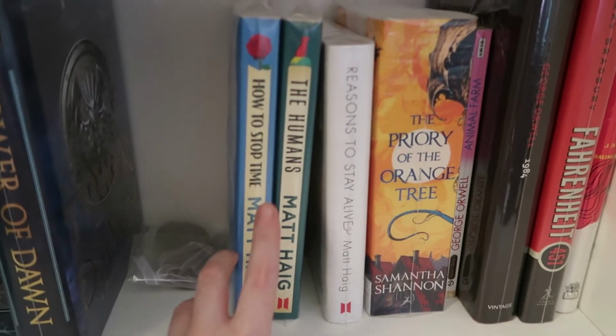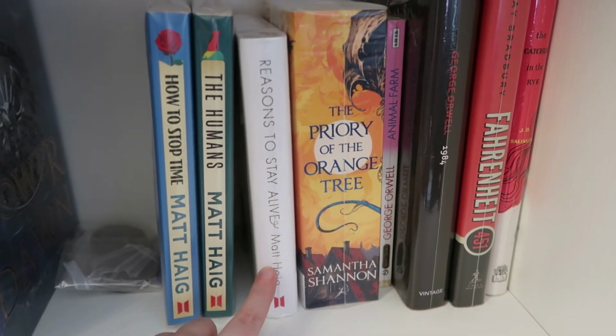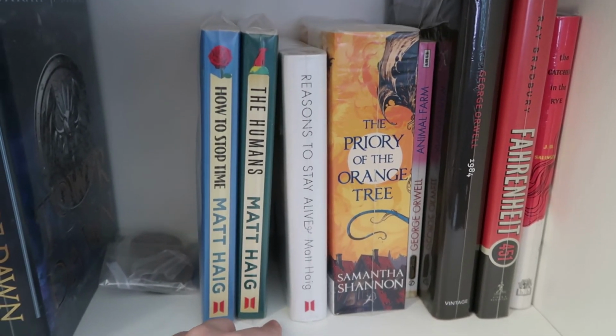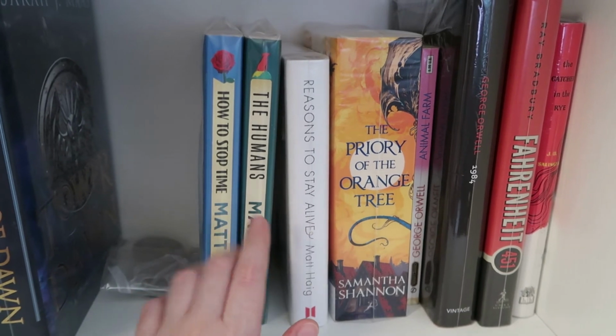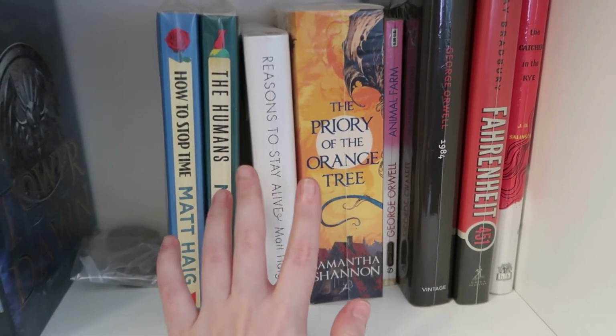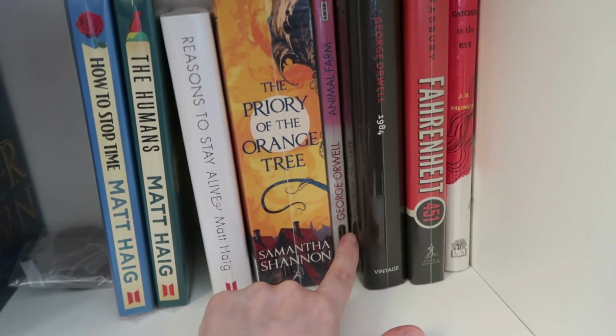Then Matt Haig, we have How to Stop Time, The Humans, and Reasons to Stay Alive. I also had the Midnight Library, but I didn't like it so much, so I sold it. So we have The Priory of the Orange Tree, which I have not read yet. We have Animal Farm, which I have not read yet.